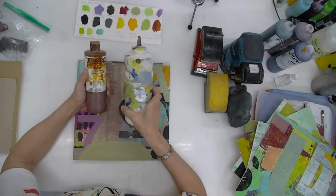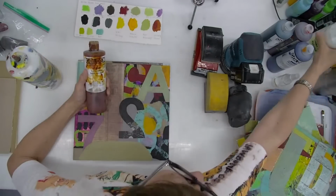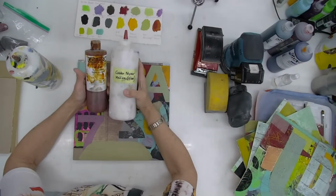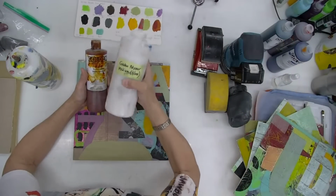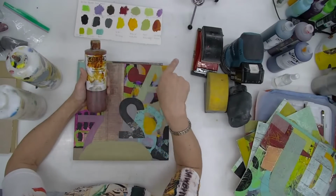So I have Golden airbrush medium as one of my thinners. I have Golden medium, gloss or matte liquid here. You can hear it shaking. Those could thin out an opaque color to make it into a glaze.